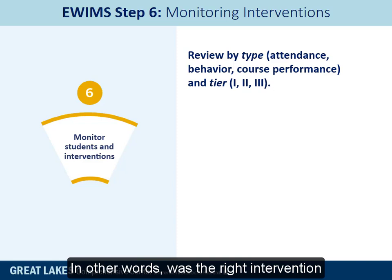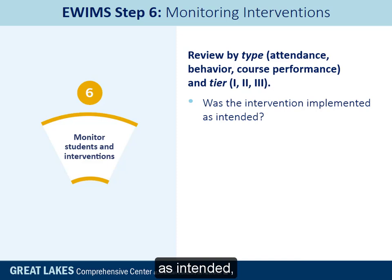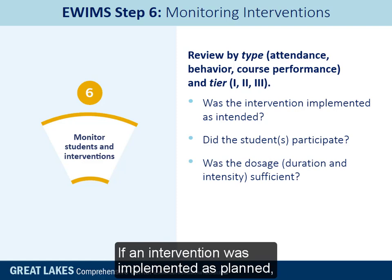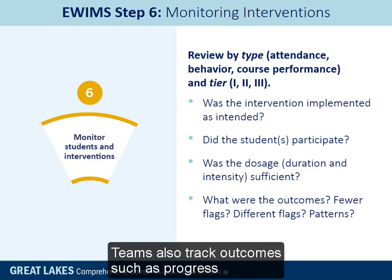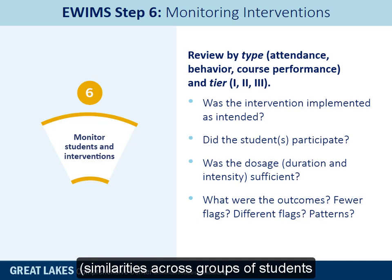In other words, was the right intervention implemented adequately to meet specific student needs? To do this, teams track whether interventions were implemented as intended, whether the student or students participated, and whether the duration and intensity were sufficient. If an intervention was implemented as planned, what was the outcome? How did students respond? Teams also track outcomes such as progress, fewer flags, changes, different flags, and patterns, similarities across groups of students who participate in an intervention.